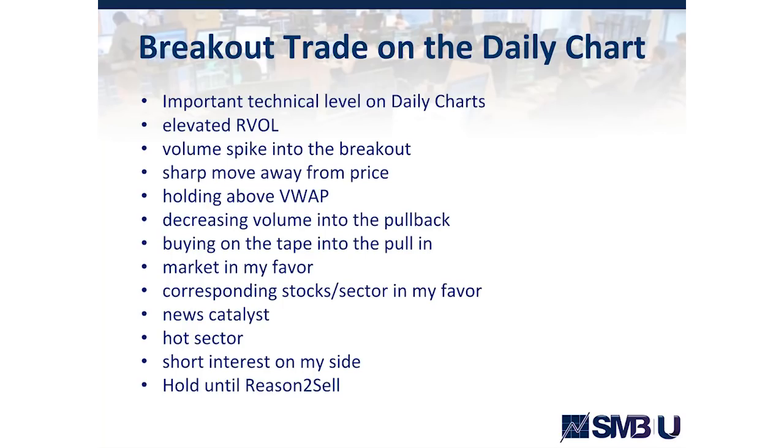The news should be unusual. It should be unexpected. And it should give confidence to institutional buyers to put on big size for 6, 8, 12, 18 months out. I'd love for it to be in a hot sector. I'm going to show you an example of that. I want short interest to be on my side, so I'd like the short interest to be high if I'm buying a breakout.